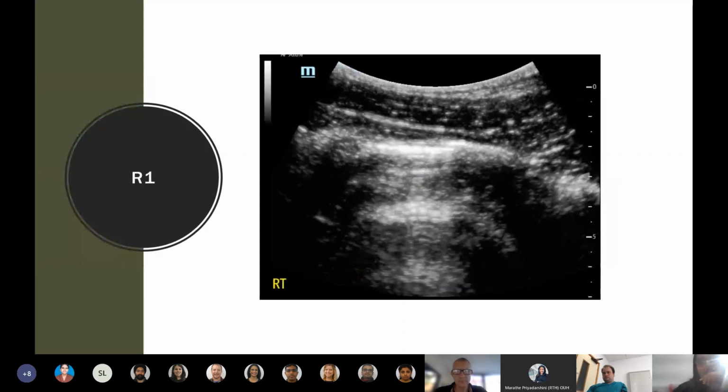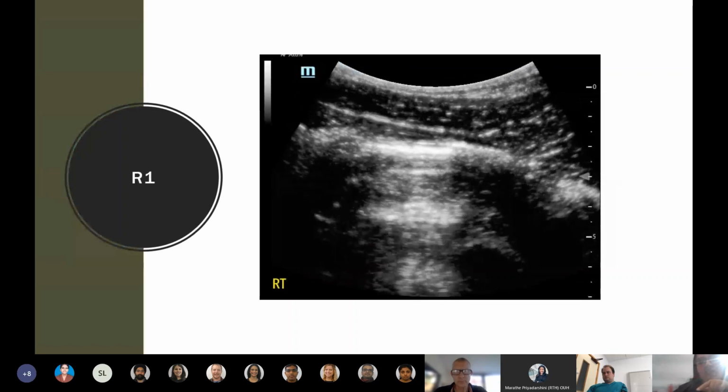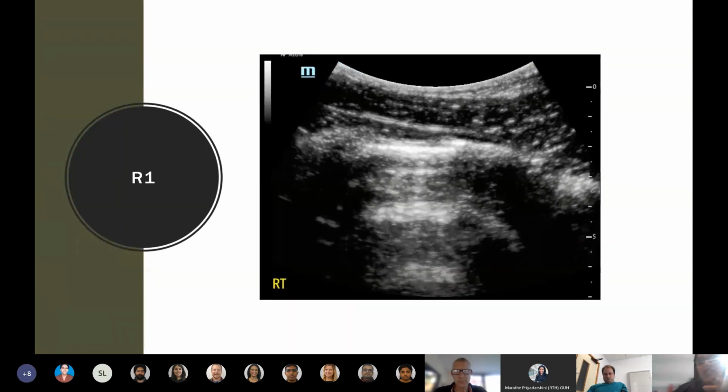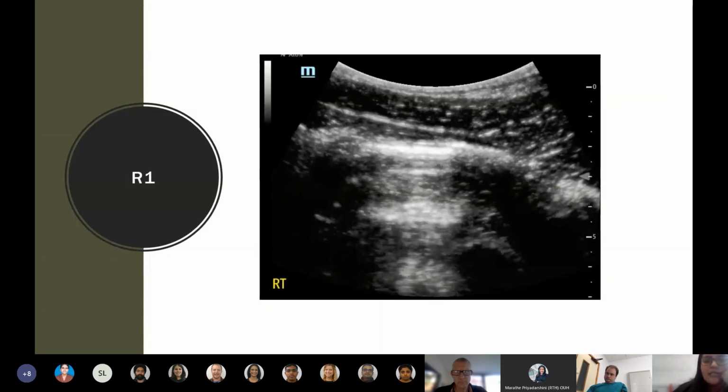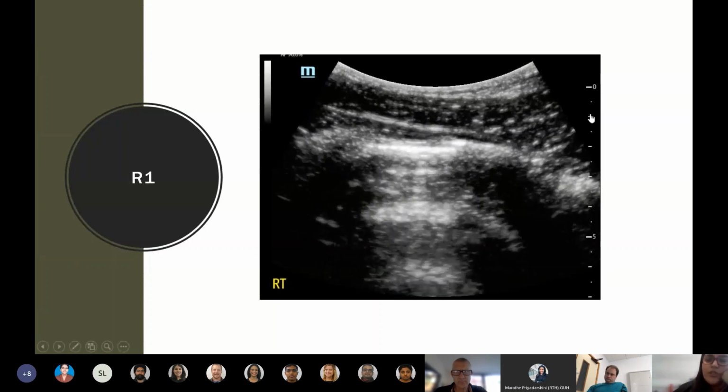Moving on to the right side, this looks very different to what the left side looks like. You can see the rib shadows and you can see the A lines, but as opposed to the left side, you don't see the lung sliding at the top there.